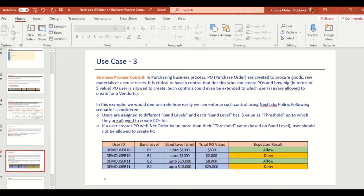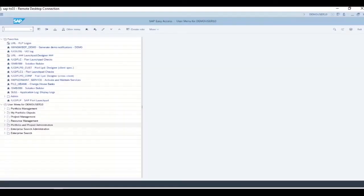To demonstrate this, I've laid out the scenario here. There are two users, demo user 10 and 11. User 10 has a band level of B1 and user 11 has a band level of B2. So B1 can create up to $1,000 and B2 can create up to $10,000. We will look at multiple scenarios, see how the system behaves, and how these things can be done with the NextLabs policies. Let's take a quick look into the system.